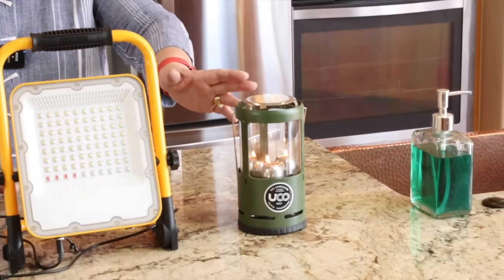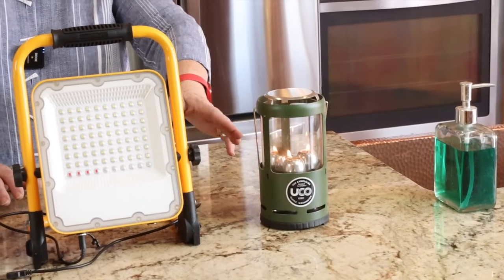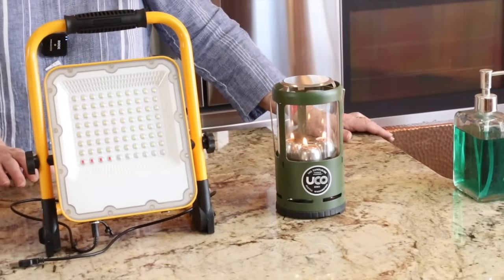Frankly, I have not opened this up nor have I lit those candles since 2 years ago when I presented this. So this stays on our shelf as a backup of our backup of our backup. This is not really high on our list. It is always a good thing to have redundancies, different ways of producing light, so that if one thing fails, then you have another option.